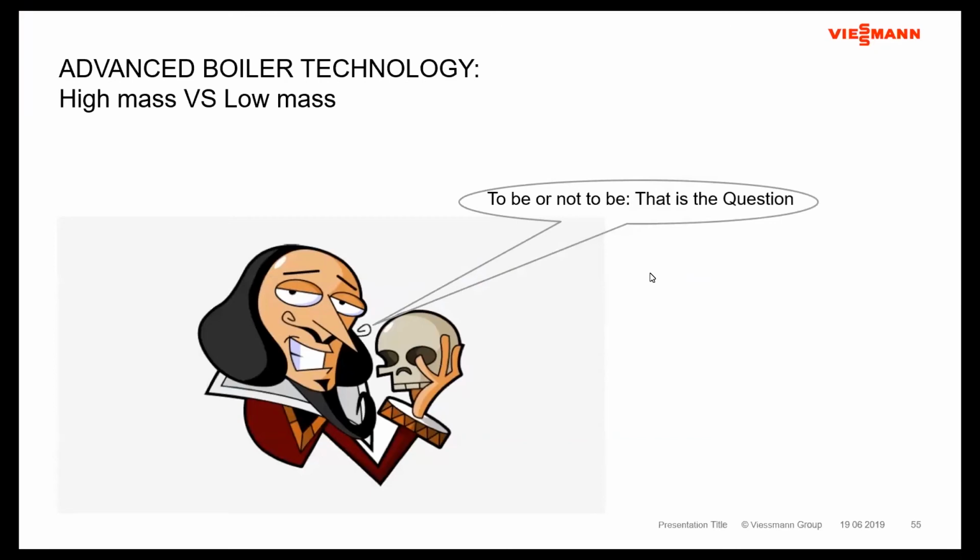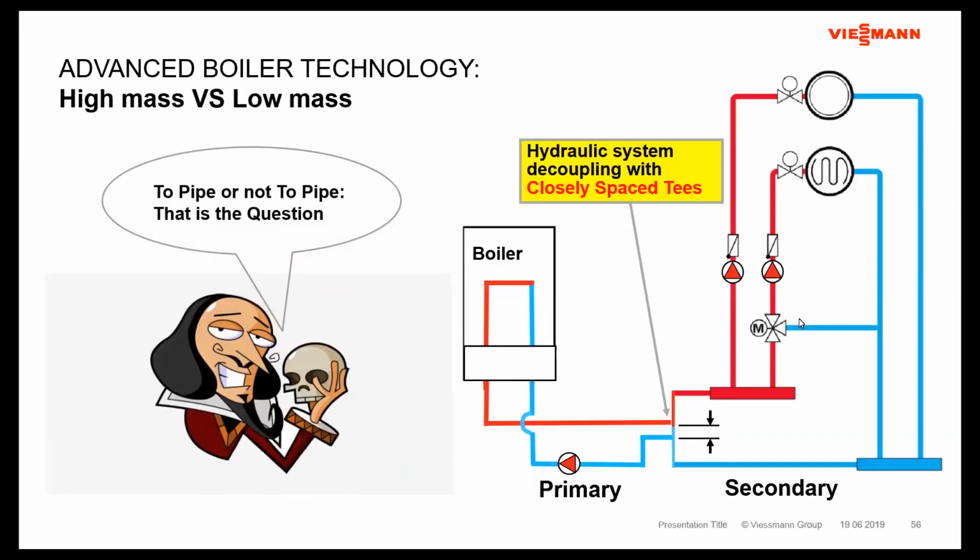So we saw a little bit of the three little pigs earlier in one slide, and now we're going to change into Shakespeare here. And what does Shakespeare say about piping? Let's talk about this whole primary secondary side of boilers. That's where it comes down to high mass versus low mass. When does separating the boiler from the heating system become something that would be desirable? It adds cost, obviously, to your system. You're adding a pump. You're adding a bit more installation time for the tees and all that kind of stuff. But there is definitely some value in here as far as operation of the boilers.